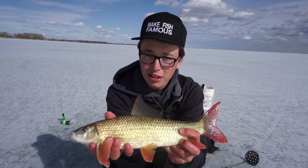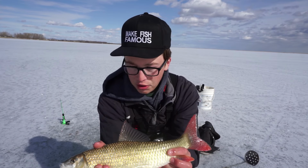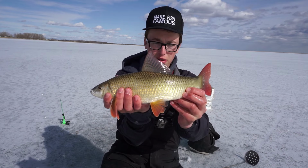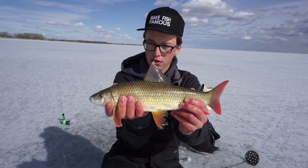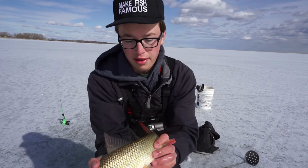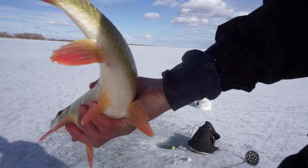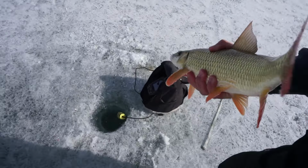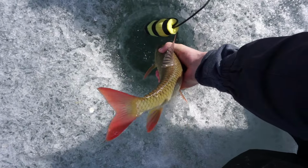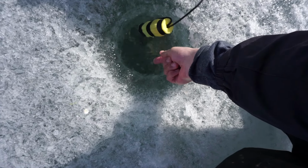These little red horse, we catch them a lot in the summer. If you guys don't recall, we catch lots of these guys while we're sturgeon fishing, actually, but yeah. Pretty sucker, actually. Probably my favorite sucker out of all of them. But we'll get a release on this guy and hopefully catch some more. Bye-bye.